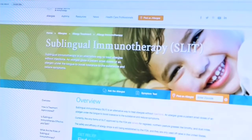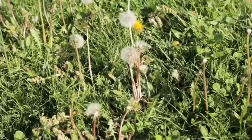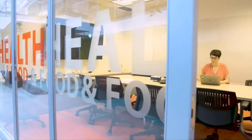It's a newer allergy treatment called sublingual immunotherapy, or SLIT, that may reduce symptoms of specific allergens, and even better, it doesn't include needles. Sublingual immunotherapy is pretty easy to use. Once you have a consultation with your doctor, all it really takes is putting a tablet under your tongue for a few minutes a day. Currently, there are 4 FDA-approved SLIT treatments available.